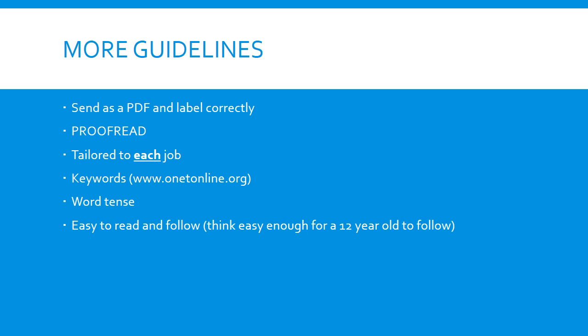Our mind might gloss over a grammar or spelling error because it's seeing what we mean over what we wrote. Read it slowly and out loud to see what you hear. Broken record over here, but make sure that you tailor each resume to the job, not to your experience. Only include what is going to make the employer think, wow, they have everything I'm looking for.